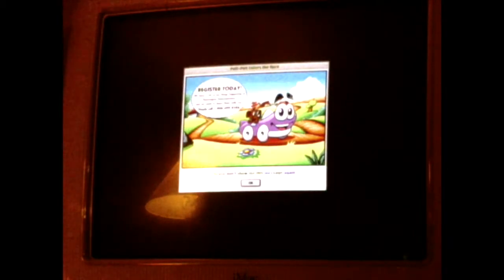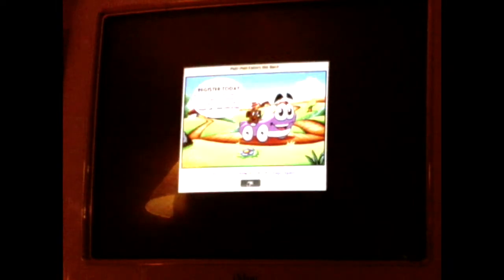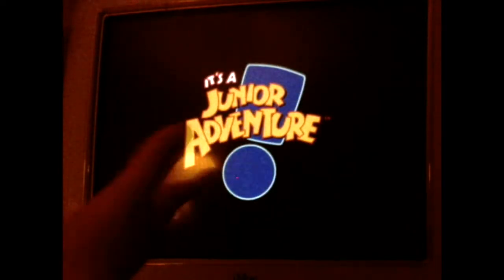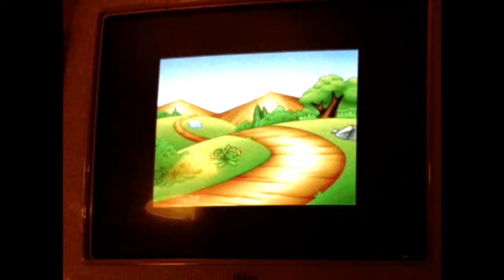Alright, so I'm going to set the colors to 256 mode. Oh, just checking my CD-ROM drive speed. This may take several minutes depending on the CD-ROM drive. Even though this thing is crazy fast and blows PCs out of the water. Register today. I do not want to register right now. And you can see the game is running just fine.